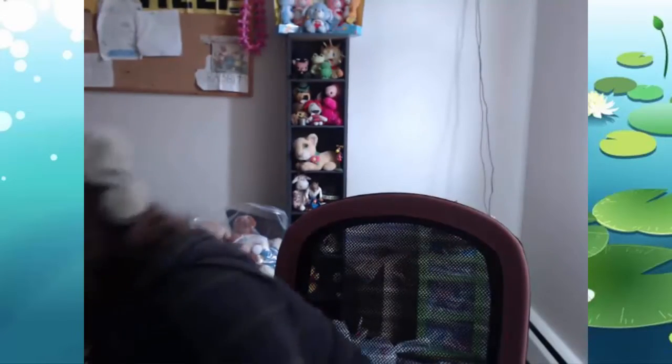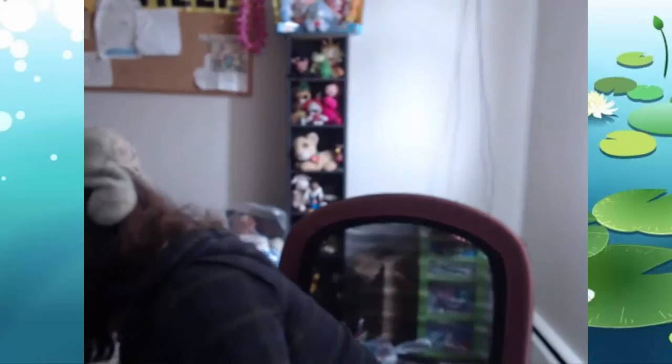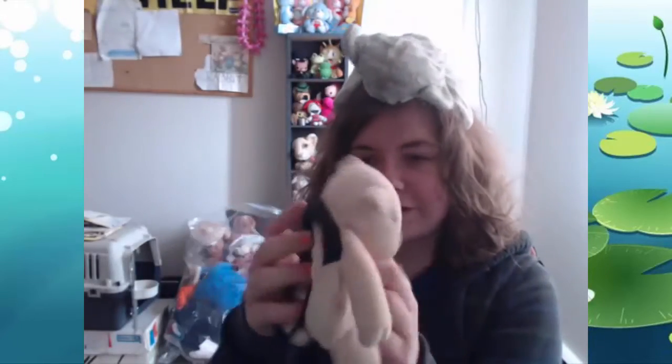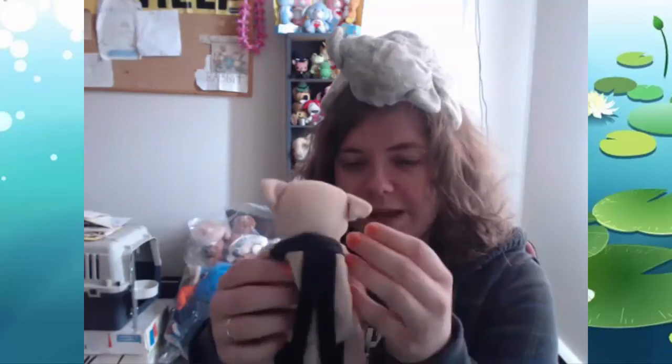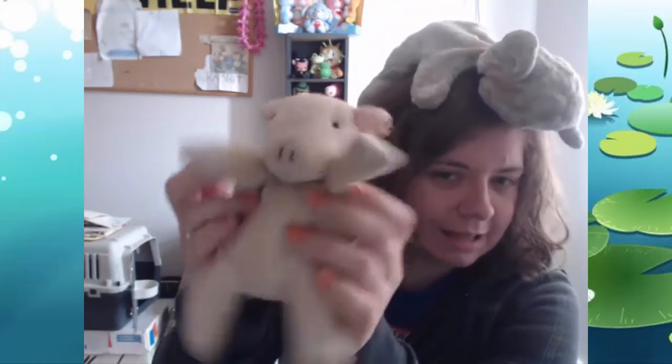Alright, we are almost done with this box. We are getting there. Okay, there's a pair of, like, Barbie shorts. Pantaloons. Oh, another one of the little zipper back dudes. I called this, it's a little pig. I called him Hamilton. Hamilton.